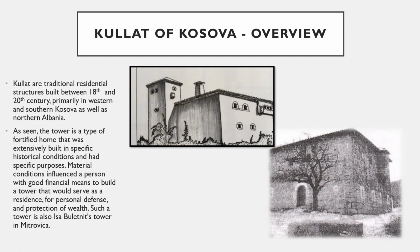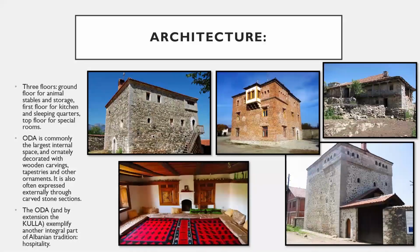Such a tower is also Isa Boletini's tower in Mitrovica, the one down here on the right side. So we know Isa Boletini was a politician from Kosovo that had to protect himself from enemies since he was quite famous.